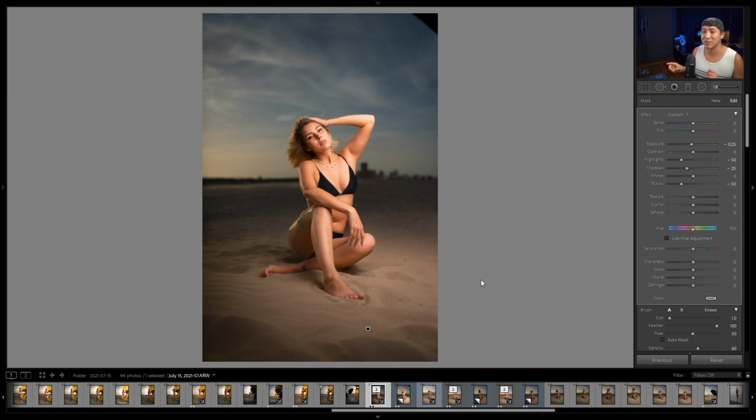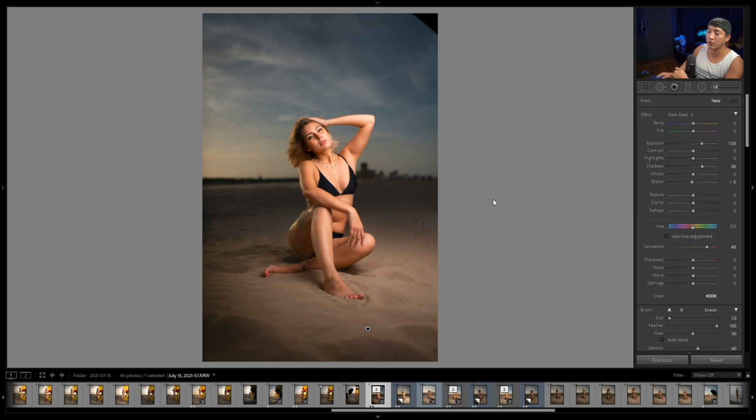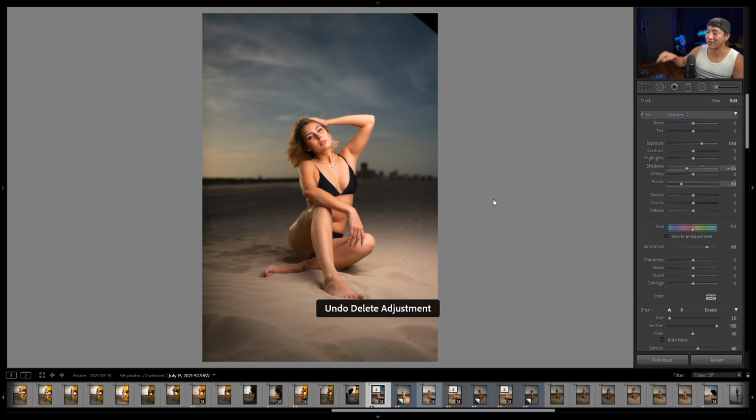And then the very last adjustment that I made was I felt like the sand around her was very, very bright, so I darkened it. And I know you guys have asked me this before, if I edit the light around her, and I definitely do. If I feel like it's a distraction, then I will go ahead and just darken or brighten certain areas around her. So here's the after, and then here is the before of the ground around her becoming very bright to very, very dark right there.